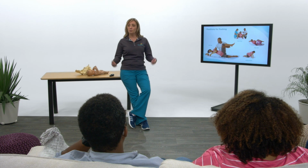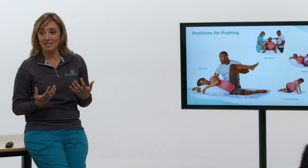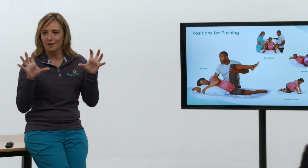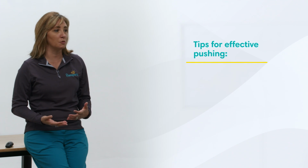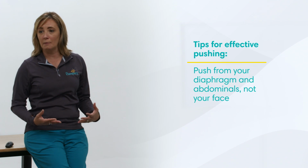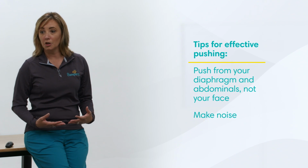Your nurse or your support person will stand on either side of you and kind of bring your knees towards your chest as you curl around your baby and push with a really strong push from your diaphragm. You don't want to push with your face, which can be a tendency that we have. We bear down, we hold our breath, our face turns red, our eyes are bugging out, but that's not going to give you an effective push to help bring your baby down through the birth canal. You really want to push from lower in your abdomen with your diaphragm and with your abdominal muscles. Really bear down, grunt. Don't be afraid to make noise while you're pushing.